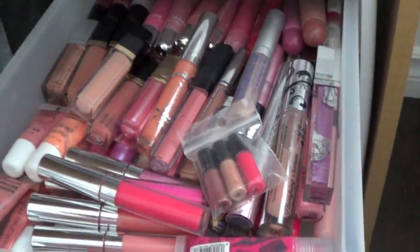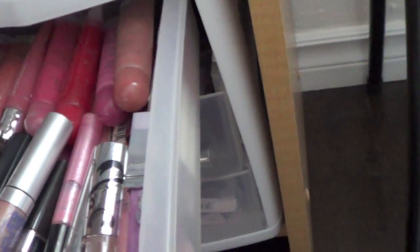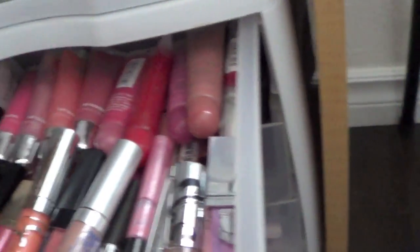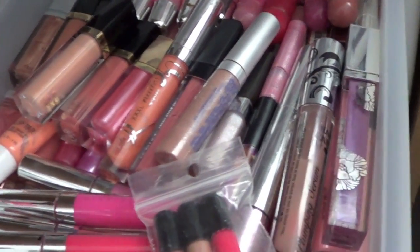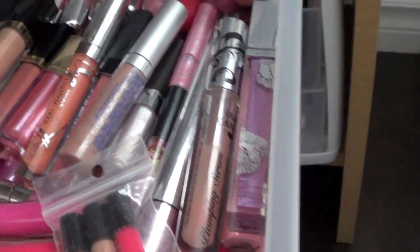And in this drawer, I have all my lip glosses. Tons of NYX on the bottom. I wish you could see everything, but I have 2 layers of makeup. I don't have enough storage, but I don't want to buy new drawers because that just means I would fill it, and I honestly don't need more makeup, as you can tell.